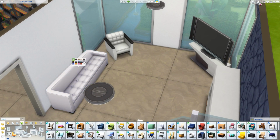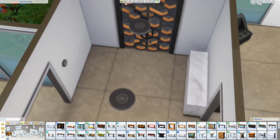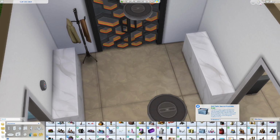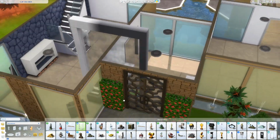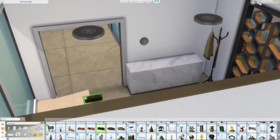And that's kind of about it. I don't really have much else to talk about. I was considering building some steps into the pool using some, not mods, but just some cheats to be able to place objects and raise and lower them and place them anywhere. I was thinking about building some steps into the pool, but I just didn't get around to it. So that's an idea for you if you want.